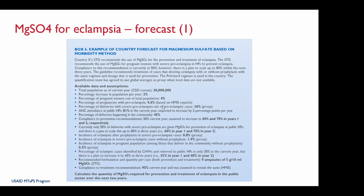Okay. So in the guide for each case that we have included examples or case studies with some background information provided, and then some data and assumptions for the forecast, including population growth rates, in this case, percentage of women that are pregnant out of the total population, incidence of preeclampsia, severe preeclampsia, and ANC attendance, the dosage, and so on. So this provides some kind of example for the users or the readers of the guide to exercise on how to use the algorithm and the tool. So this is just the information provided, including data and assumptions.